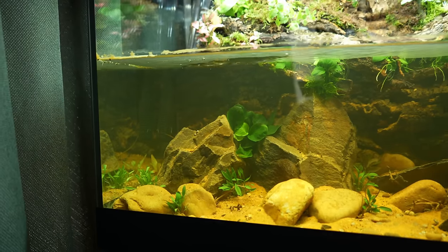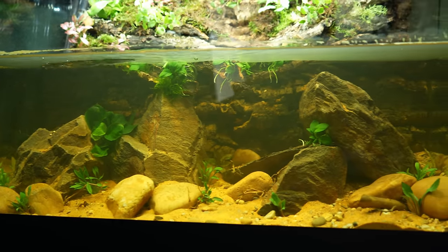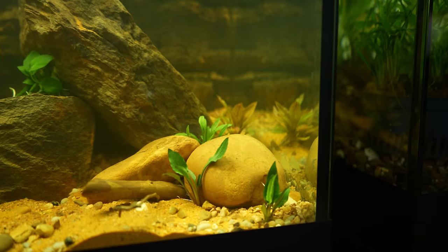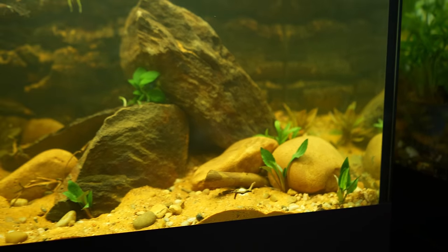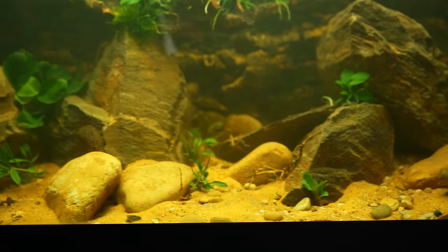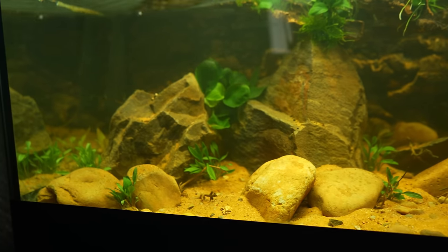Okay, the water got a little bit murky, but I think this is enough green for the underwater part. Still trying to keep that biotope feel to it, so I think this is good. Now I'm sure some people are wondering, like, Mark, you're using crypts. Wasn't this supposed to be an Africa biotope? That's true, and crypts are not from Africa, but I just like them and I think they will fit well in here. So that's why I'm using them.